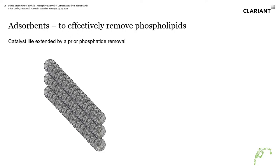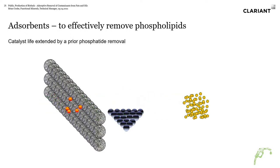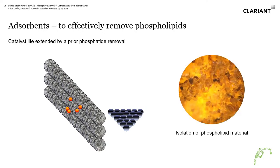So here is a diagram showing the filter cake that's formed on the filter with the bleaching clay. There's your catalyst. You have your oil with the phosphorus going through, hitting the catalyst, and you see the phosphorus is left behind on the filter cake, so it never reaches the catalyst. On the right there is just a picture of what this isolated phospholipid material looks like when it's trapped on the filter cake.